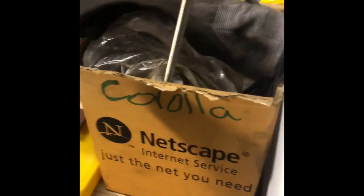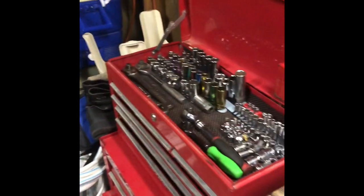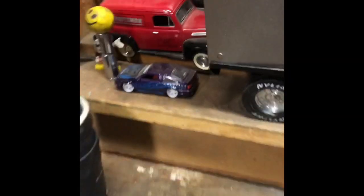Over here we got the workbench. Here, extra tools, heater, bolts and screws, nuts, all Corolla stuff right there. Corolla fasteners and etc. My toolbox, wall of fun, Torino.